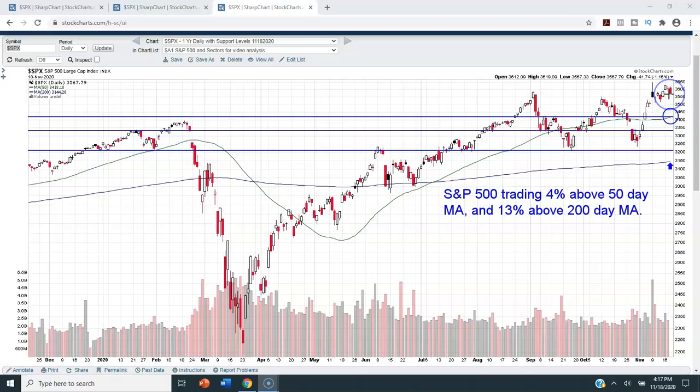So I think at the very least, a realistic downside here is the 3420 area on the S&P 500. Now, if the selling gets worse and we close beneath the 3420, of course, the 50-day moving average, then we would most likely fall to at least the 3330 area, which is this next blue line.